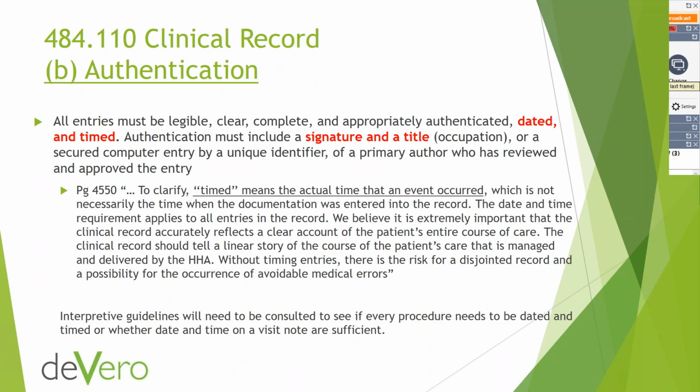They clarify that time means the actual time that an event occurred, not the time that you made the order, the time that it was recorded. I've underlined that and point you back to page 4550 for that additional information. Again, here at the very bottom, interpretive guidelines will need to be consulted to see if every procedure needs to be dated and timed, or whether the date and time of the visit note are sufficient.